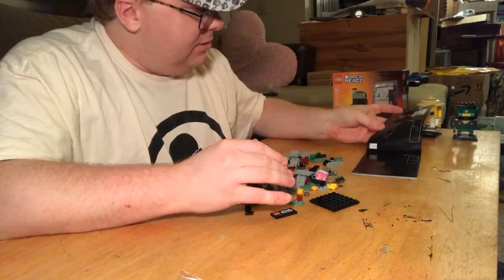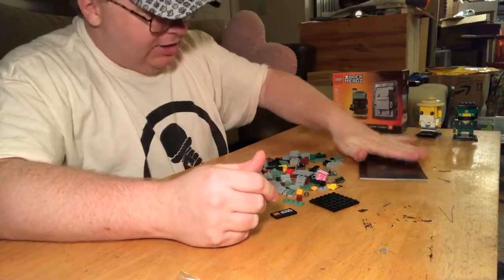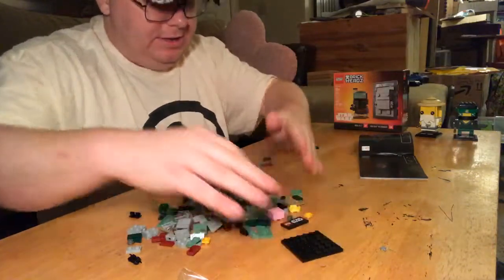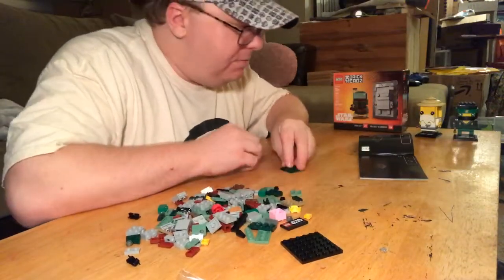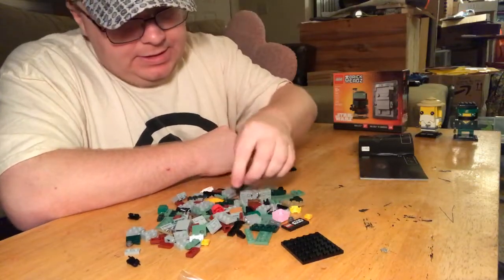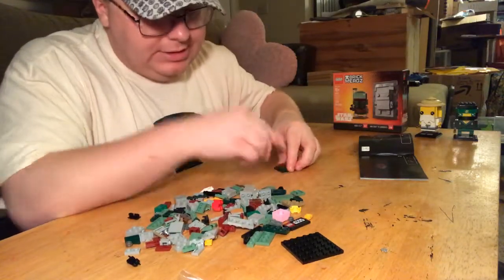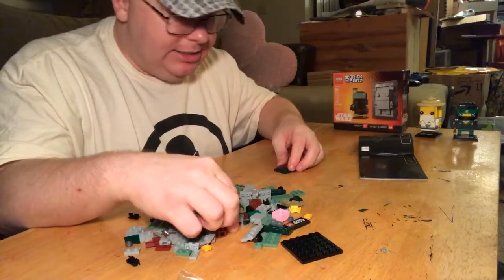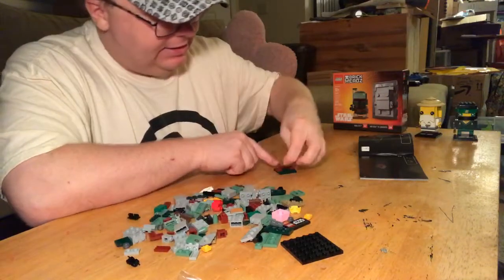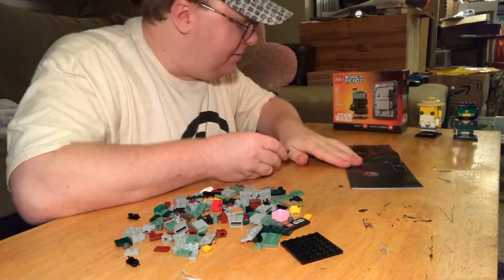But yeah, let's stop wasting time. I'm already almost 12 minutes into this. I haven't even started building, so let's go ahead and do that. So let's see here. I'm going to move the pieces over and just start building. The BrickHeadz, of course, use a lot of tiny pieces to pack all those little details into a sort of stylized figure that is not terribly tall.